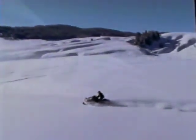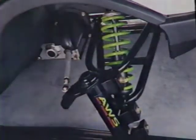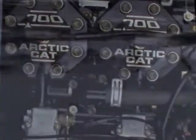The indomitable Thundercat Mountain Cat uses an awesome 999cc triple engine to crank out 172 horses of hill climbing power. On the Powder Special 700, we've added our new exclusive Arctic Cat technology shocks to absorb all the harsh landings. Plus, there's a liquid-cooled piston port reed twin with Mikuni TM flat slide carbs and high altitude compensator that helps you set the high mark.